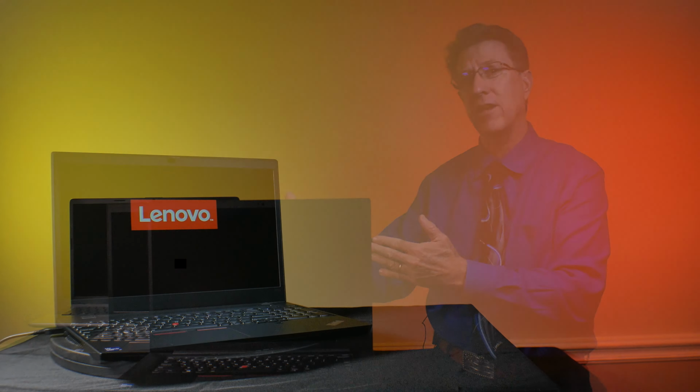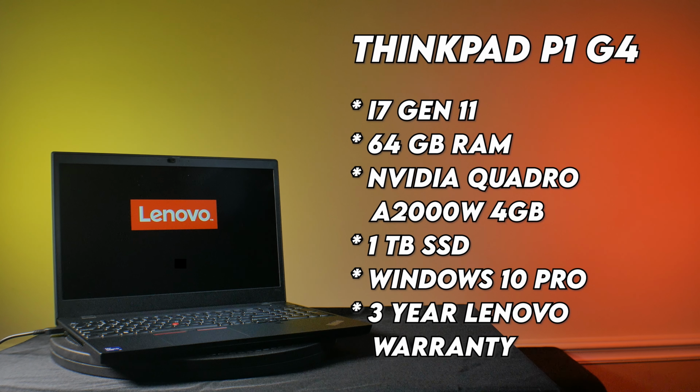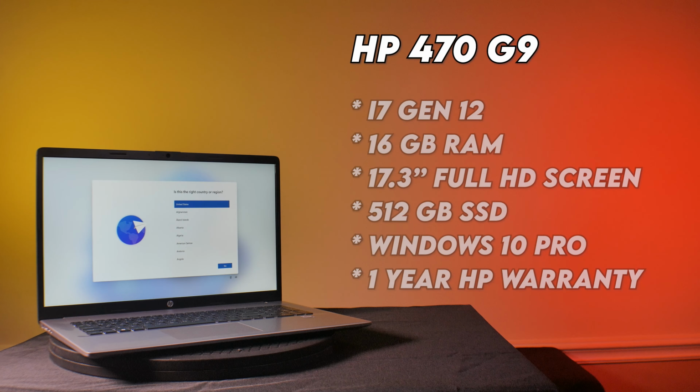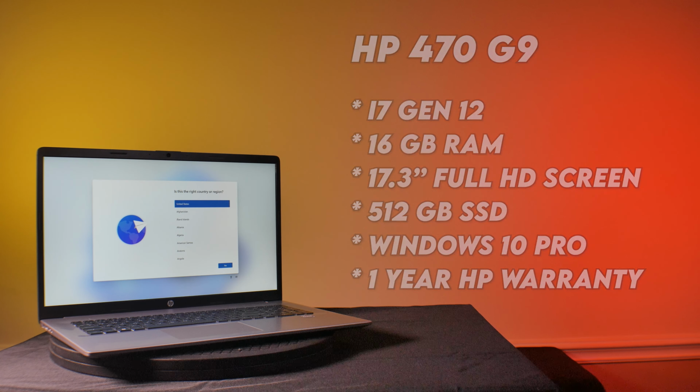We've also got the slightly larger 16-inch screen, and that comes with a whopping 64 gigs of RAM, again with a terabyte M2 solid state drive, and again that's got the A2000 video card. We also have a 17.3-inch laptop from HP. That's going to have your i7 processor, 16 gigs of RAM with a 512 gigabyte SSD. So if you're looking for a larger screen laptop, you want to do AutoCAD, you want to do 3D rendering, these are great deals to be had.